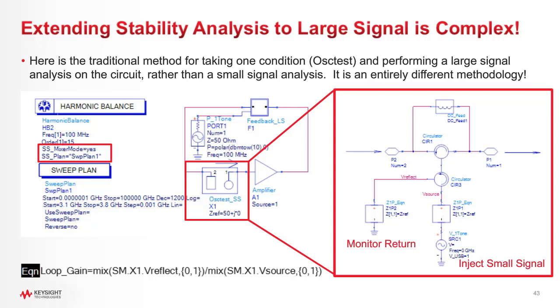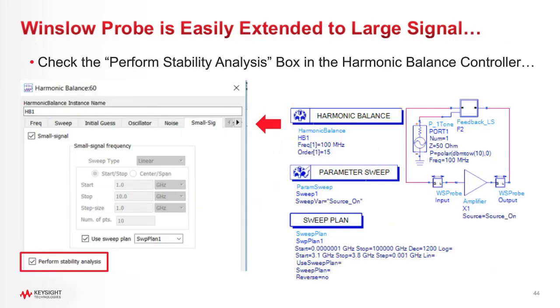So if only we had a way to make it so that the large signal simulation could be the same as the small signal. Well, now we do. For Winslow probe simulations, the large signal stability metrics can be derived from the same probes that were used for the small signal analysis. And here's how I did this with the working example we've had. Basically, I took the same circuit with the probes that I just used for small signal, and I reconfigured the input to allow connection to a large signal source. And then I checked a box in the harmonic balance controller to perform stability analysis, and then I ran a single harmonic balance simulation. And I'm done.